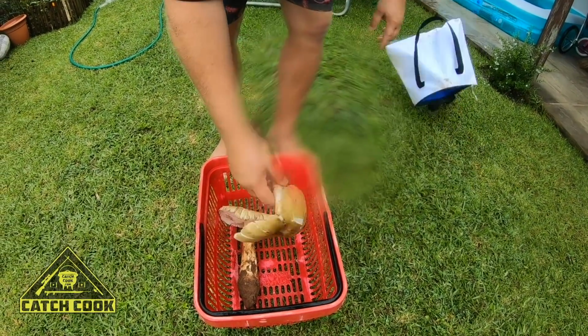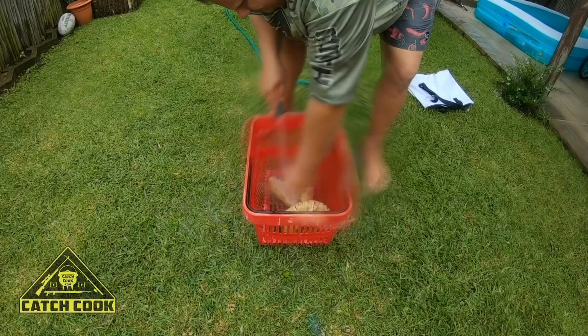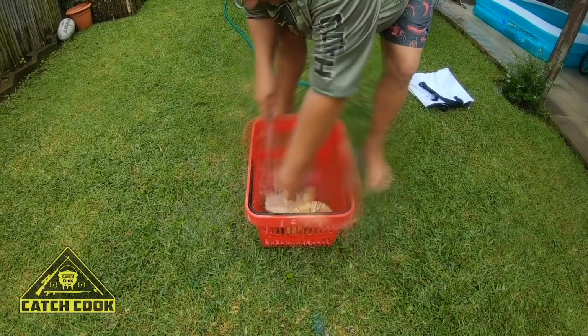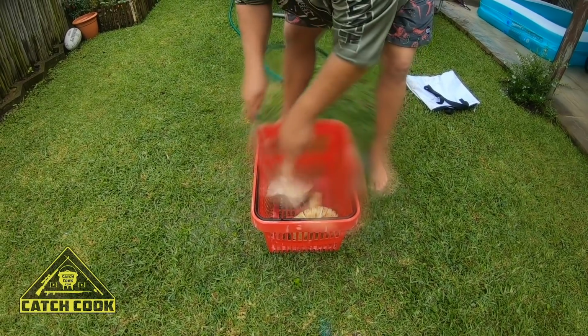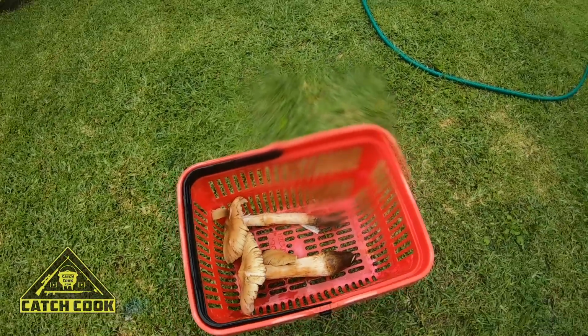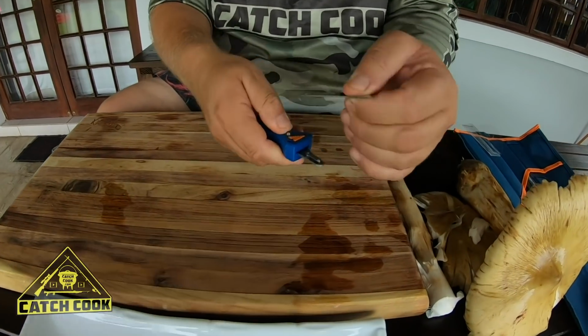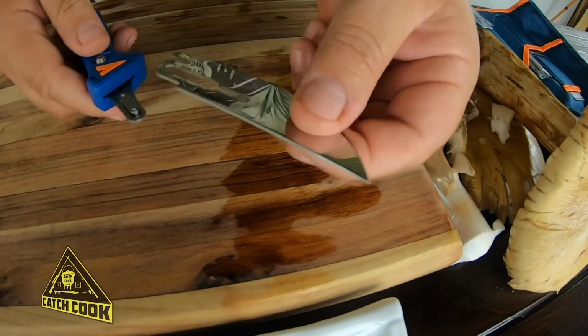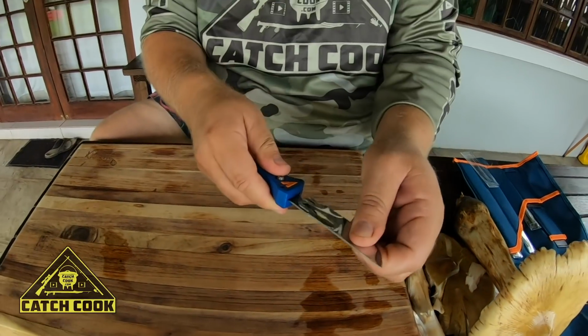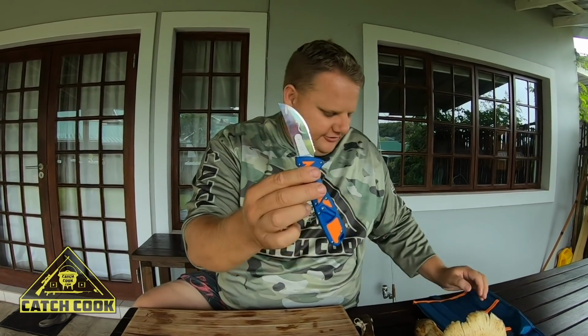There we go. I'm just going to give them a quick rinse down. I'm just going to use the shorter blade in my set. Like I showed you on previous occasions, the Havilon knife set, I just put the short blade in place, push a button, clip it in, and I've got a perfect knife for cleaning these mushrooms.